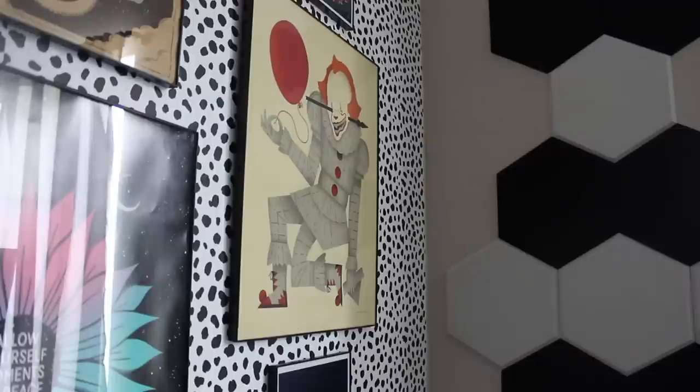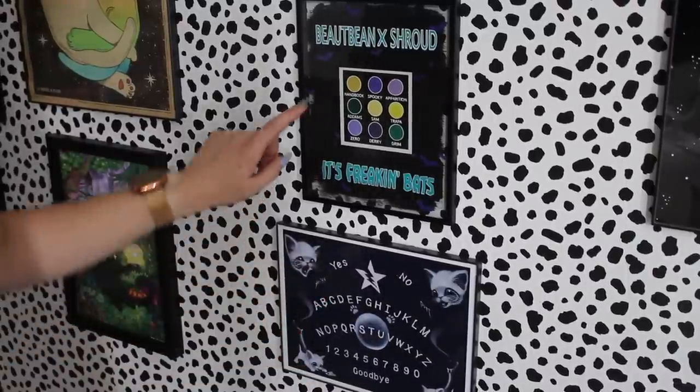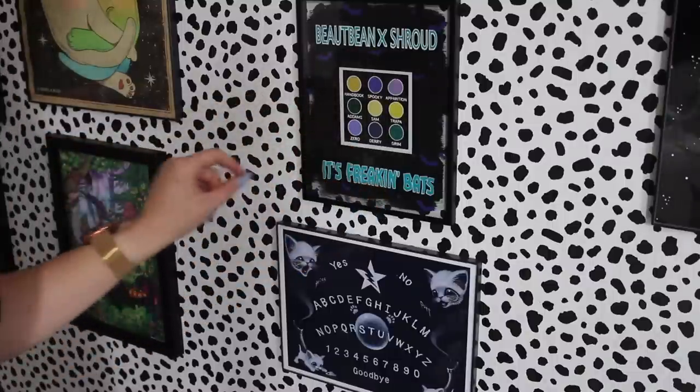Which artist is this? Let me look it up. This one is from Andrew Heath. They have a lot of really cool gaming and pop culture inspired things. And when I saw this Pennywise, I lost my mind because I love him. Moving right along, this is also from Sugar Fueled. I just love it. It's so cute. This one, the Bats picture, was actually made by my sister-in-law, Malia, so thank you very much.